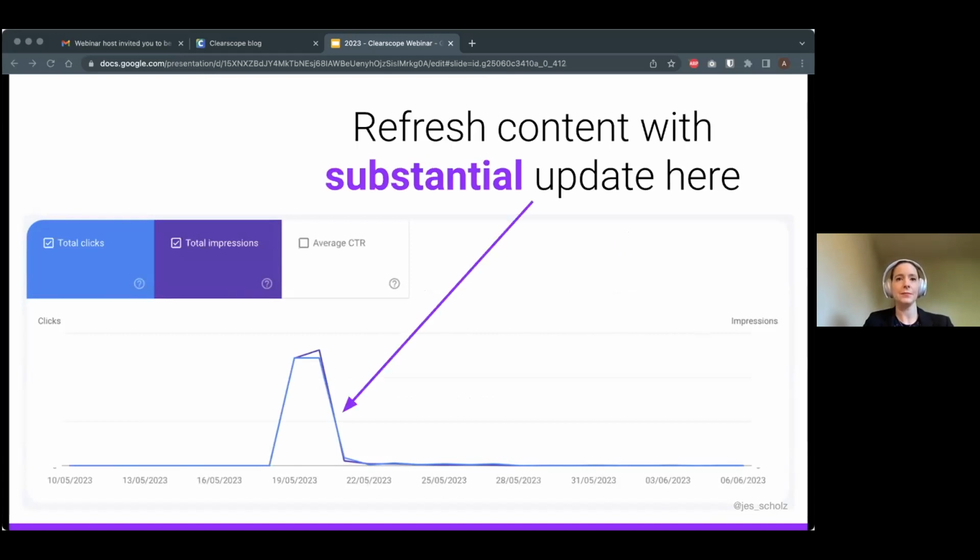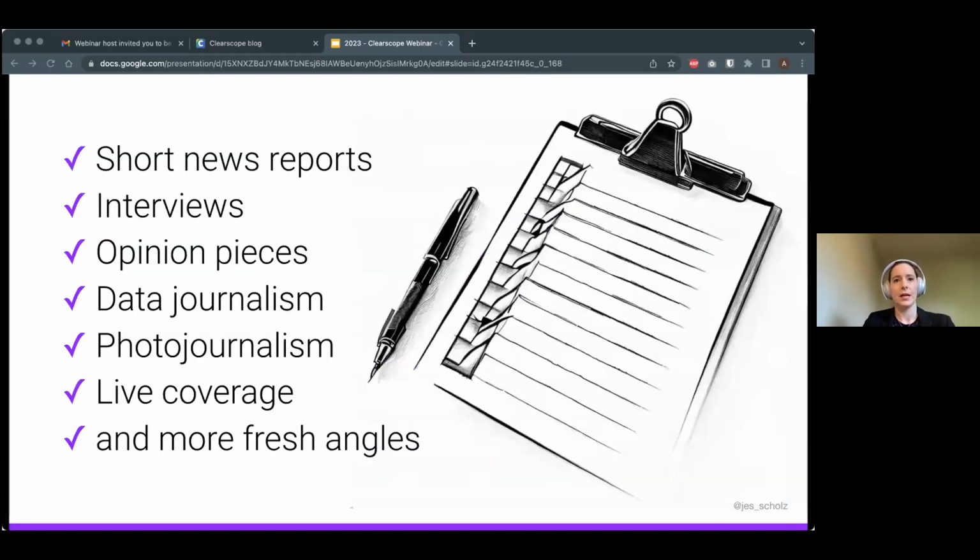days. When you see a piece of content start to drop off, refresh it by doing a substantial update to the content. This could include adding fresh text, rewriting key elements such as the title or the subheading, or swapping out images or video. It's also helpful to change the URL. And if you don't regain traction through republishing, create a new article from a different angle to appeal to Google News' desire for diversity of content.